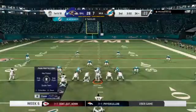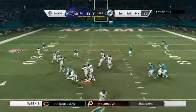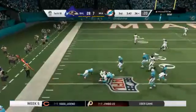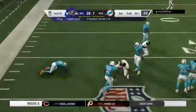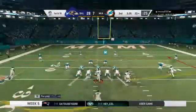From the 34 now, here's 1st and 10. Now a handoff here to his running back. And brought down, but not before they're inside the 25. It's a pickup of 11 and a Baltimore first down.